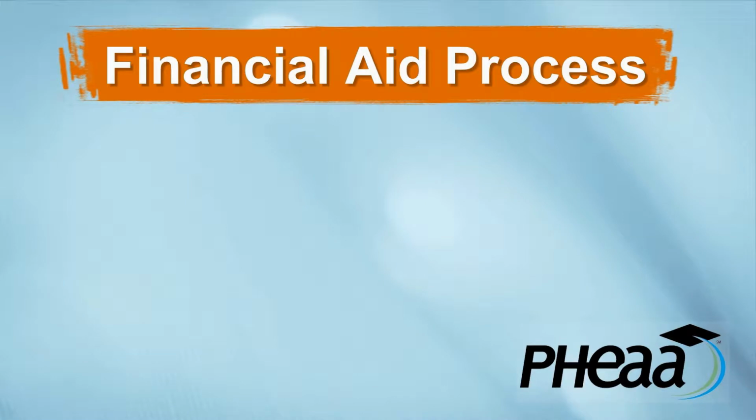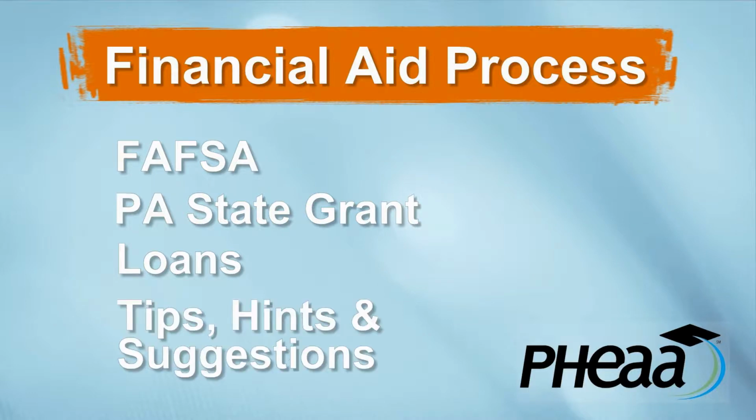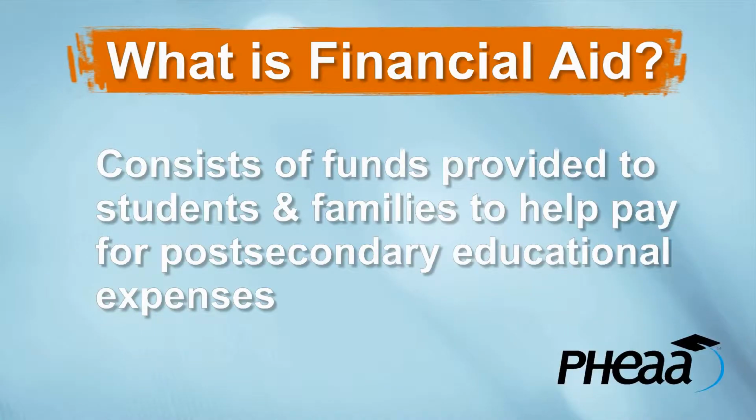Today we're going to spend some time learning about the financial aid process. Items will include the FAFSA, our Pennsylvania state grant form, some loans, and then finally some tips, hints, and suggestions when looking at a financial aid package. It's important to understand what financial aid is.